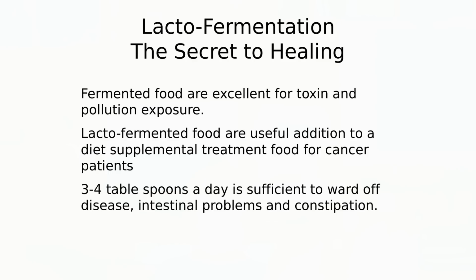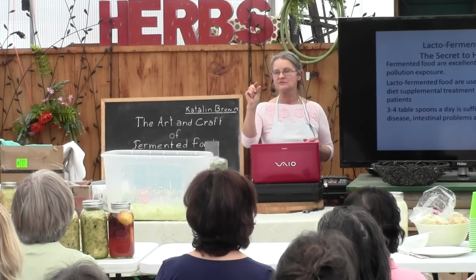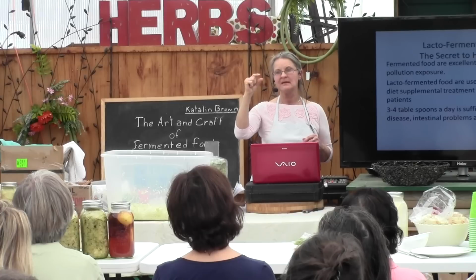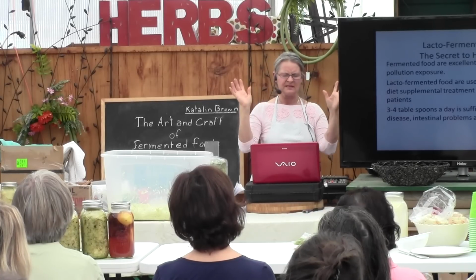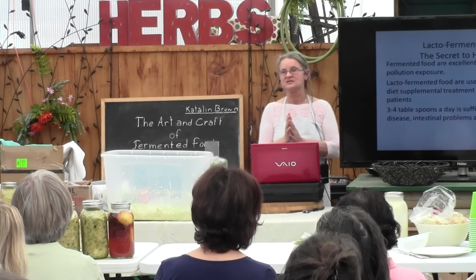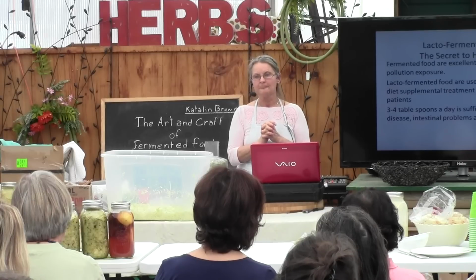We use lacto-fermented foods. Well, we all know about probiotics, right? Those are in capsules. And again, you have to have a lot of probiotics at one time to really make it worthwhile. I mean, they're great products. Don't get me wrong. I don't even want to say anything against probiotics at all, because I use them myself and I recommend them to our clients and our patients in the office when we see these children that are just so desperate for some help.